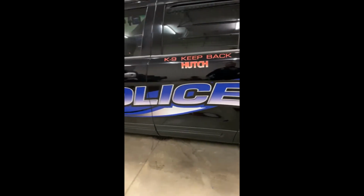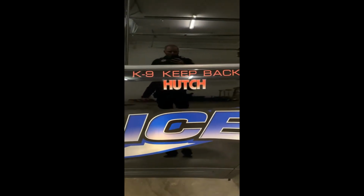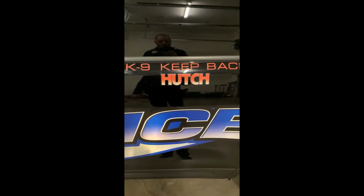Now, let's look at a canine handler's police car. I'm Sergeant Carlson, Channahon Police Department. I'm also our department's police canine handler. So what I'm going to do here is show you a little bit of difference between one of the other police officer squad cars and then my police car as being a canine handler. We'll show you the inside and outside here on what's different. You see here, this is decaled for the police canine. So obviously up front here, we got the canine keep back and Hutch's name there.